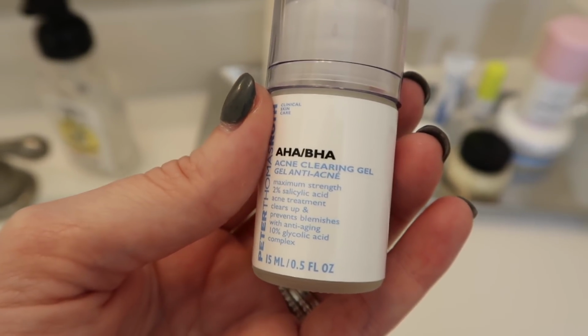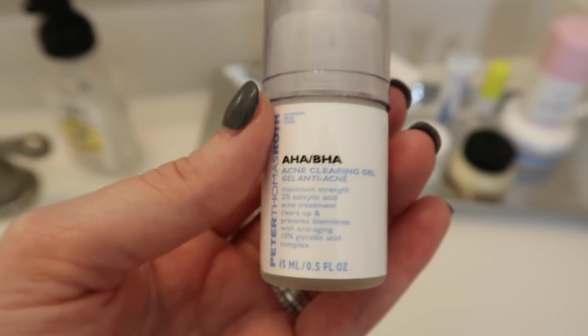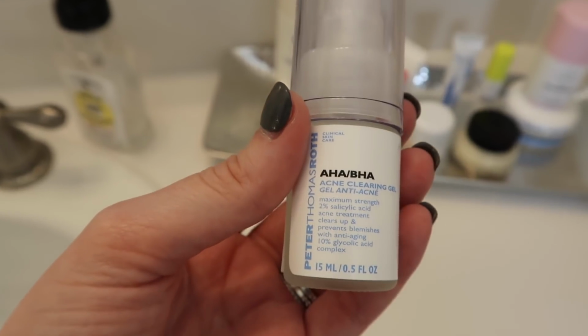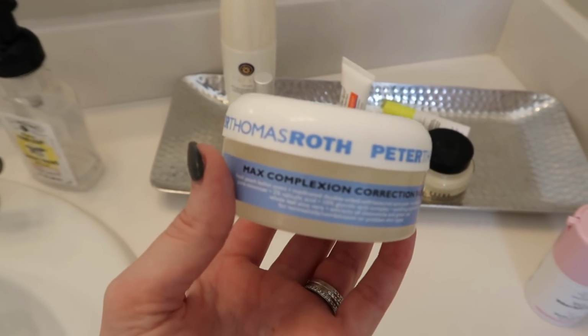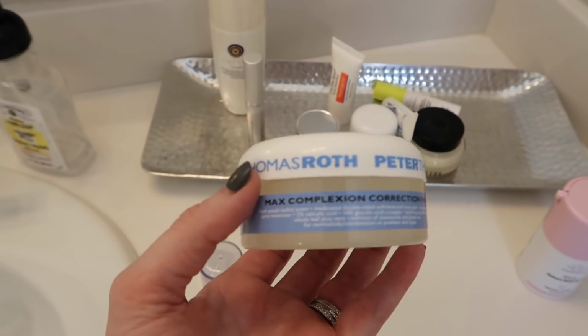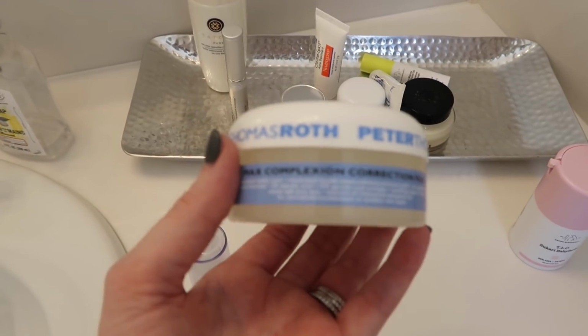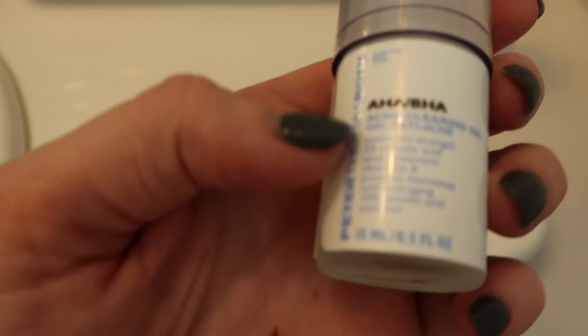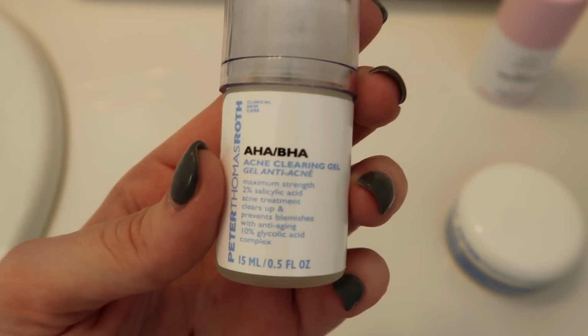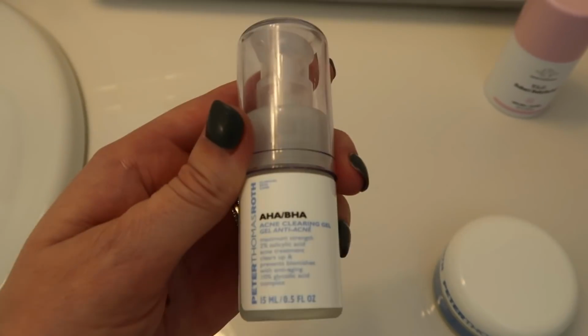I also use this every other night, the Peter Thomas Roth AHA BHA Acne Clearing Gel. I actually just started using this, and this is a travel size I got in a kit. But I purchased this because I used to be a faithful user of the Max Complexion Correction Pads, but these just got to be way too dry, and there's so much alcohol in these. I had to stop using them. So I got this kit that had a bunch of acne fighting stuff in it, and this is the exact same stuff as this. It has the same amount of salicylic acid and the same amount of glycolic acid as these pads, only with little or no alcohol in it. So I've really been enjoying this.